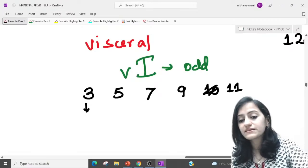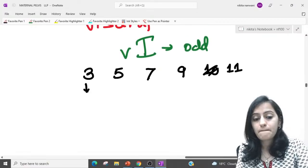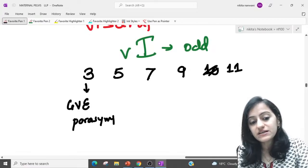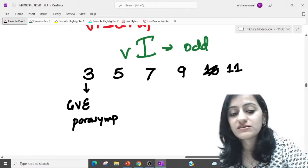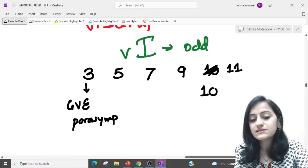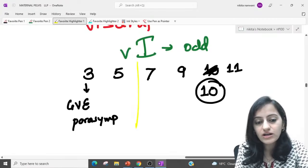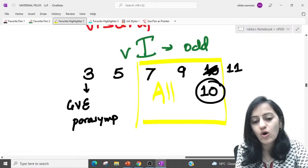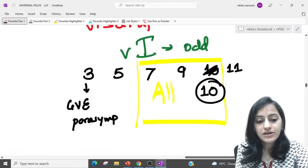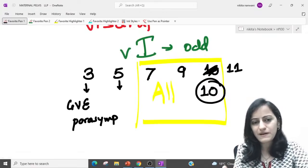Which column does cranial nerve 3 come in, in the visceral columns? The general visceral efferent. It's a parasympathetic nerve, right? It is one of the parasympathetic. Which is the even number which will come in visceral? You have to add cranial nerve 10. Vagus, of course, is visceral. All the visceral columns will have 7, 9, 10. Your cranial nerve 5 comes in which visceral column? General visceral efferent? No, it's not parasympathetic.